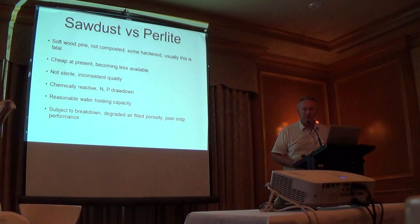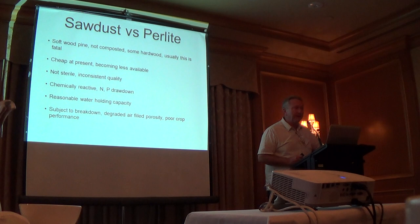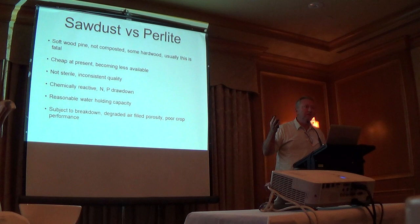We've got a nasty little disease running around here called armillaria, which is a symbiotic fungus that lives on the root systems of eucalyptus. Armillaria will nail everything. It really is quite a nasty disease. You get that in a lot of sawdust as well.